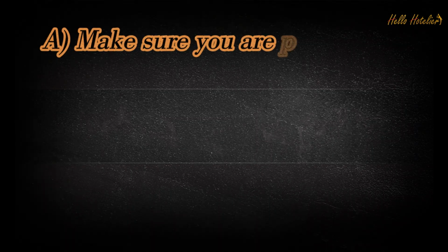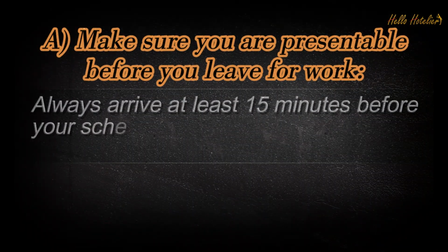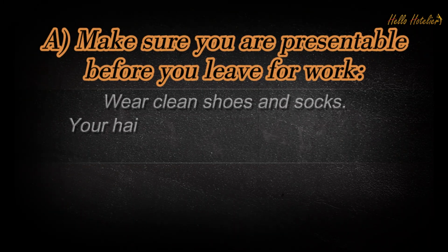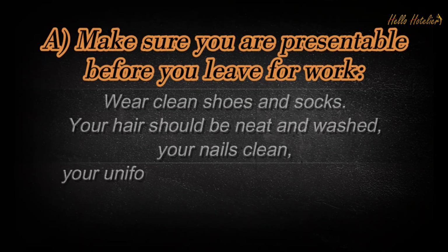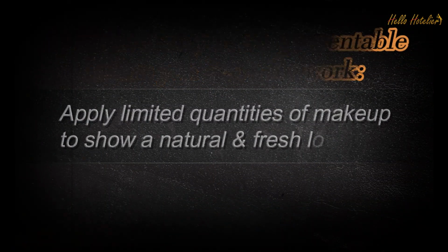A. Make sure you are presentable before you leave for work. Always arrive at least 15 minutes before your scheduled shift, well groomed and with clean clothes on. Wear clean shoes and socks. Your hair should be neat and washed, your nails clean, your uniform/clothes clean and modest. Apply limited quantities of makeup to show a natural and fresh look.